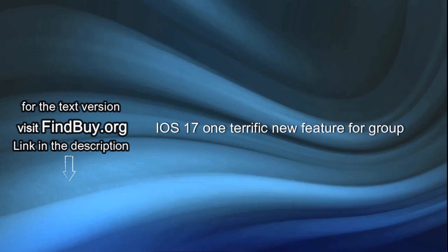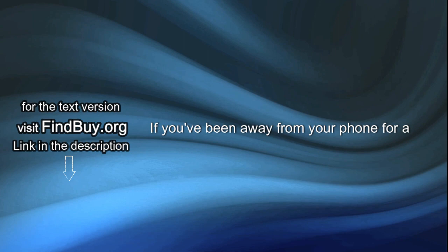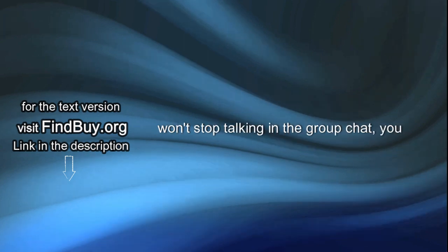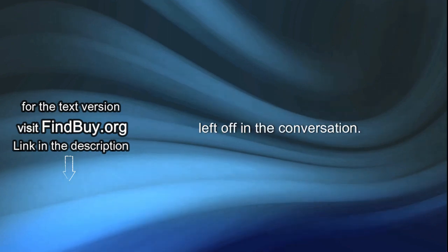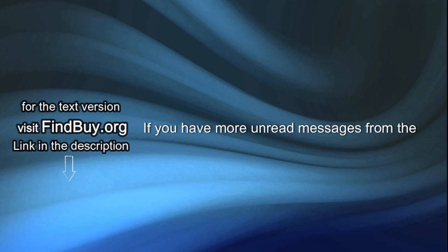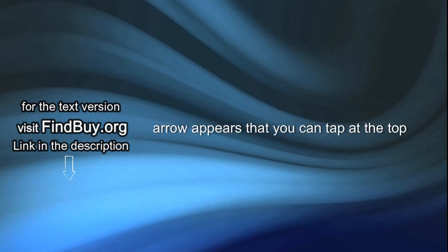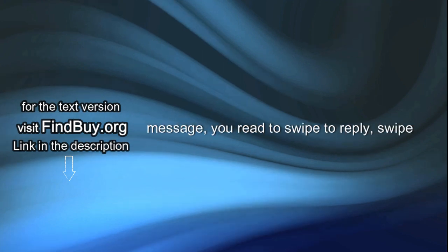One terrific new feature for group chats is a new catch-up button. If you've been away from your phone for a while or just ignored your friends who won't stop talking in the group chat, you can now automatically scroll to where you left off in the conversation. If you have more unread messages from the group than can fit on your screen, an arrow appears that you can tap at the top right to bring yourself up to the last message you read.